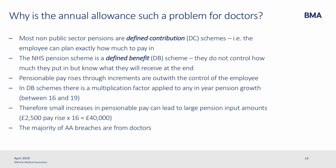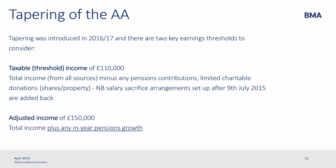A further important issue that is relatively unique to the NHS is the way in which the annual allowance is calculated and applied to members who have membership of the legacy final salary pension scheme and are in the new CARE scheme. These members are hit especially hard with significant tax bills throughout their working career. There's one final piece of the jigsaw of how doctors are badly hit by pension tax rules: annual allowance tapering.